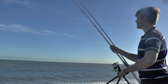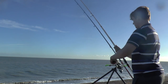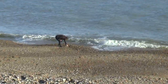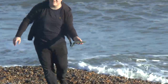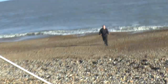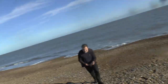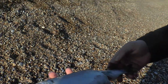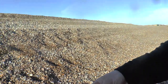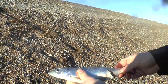Picked up the whiting. Guys, I found a mullet. What? I found a mullet. What the hell? That's not a mullet, I don't think. Herring? That's the thing that washed up when I was down there on my own when I caught the cod. Is that a herring?